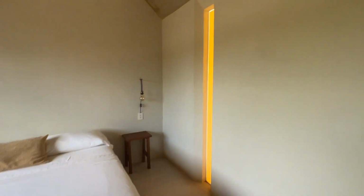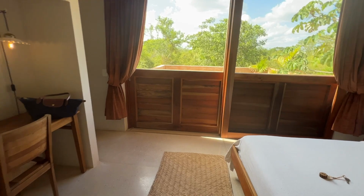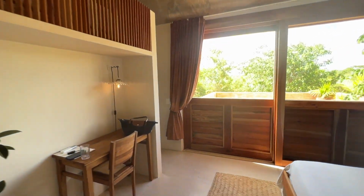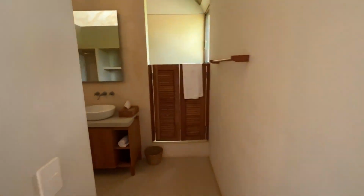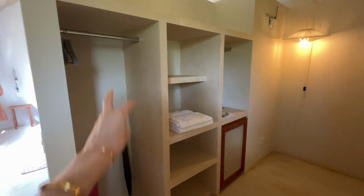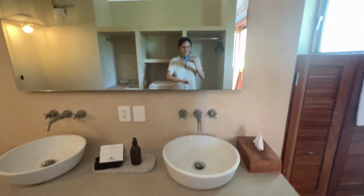You have these beautiful sources of light, which I think at sunset time will be beautiful. I love the design in here. I was just talking with the owner because she did all the decoration herself, and then you walk into this other area, and in here you're gonna find a built-in walk-in closet, and there's all this in here. There's me.